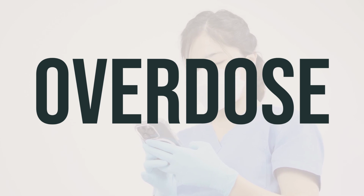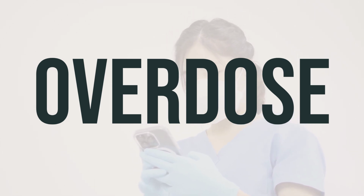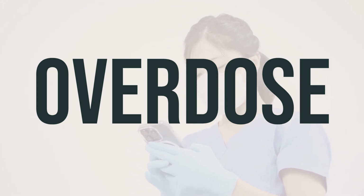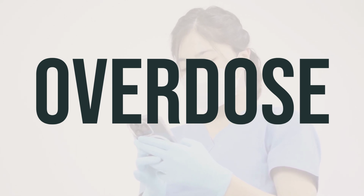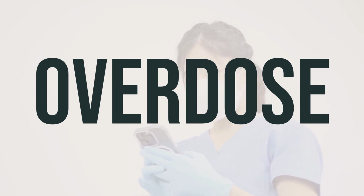If Thera-Gel shampoo is swallowed, it can be harmful and may cause serious symptoms such as passing out or trouble breathing. In case of overdose, it is important to seek medical help immediately. U.S. residents can call their local poison control center at 1-800-222-1222, while Canada residents can call a provincial poison control center.